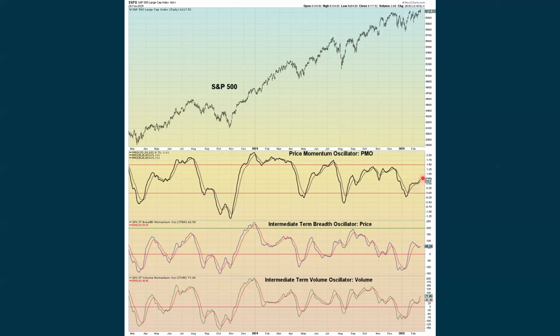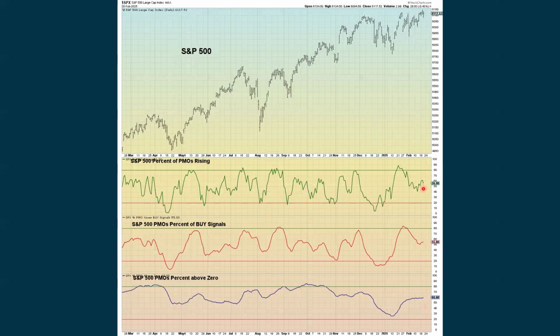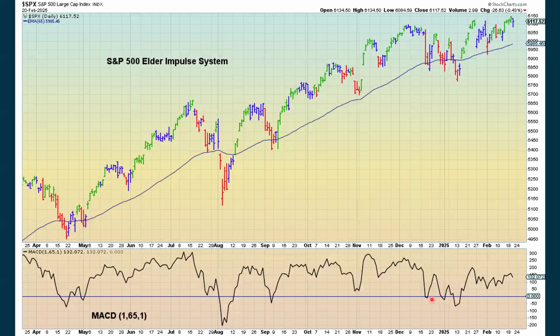The PMO is going up. We're trying to turn back up based on price. We've already been going up here based on volume, but we declined a little bit with the PMOs that are rising. The buy signals bounced up and now they're leveling out, and we're still going flat with the PMOs above zero, where we've gone from positive to neutral with the Elder's Impulse system for the S&P.